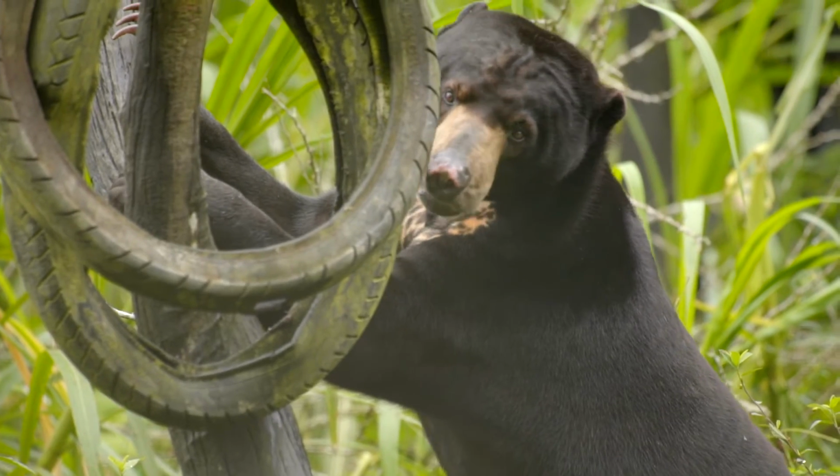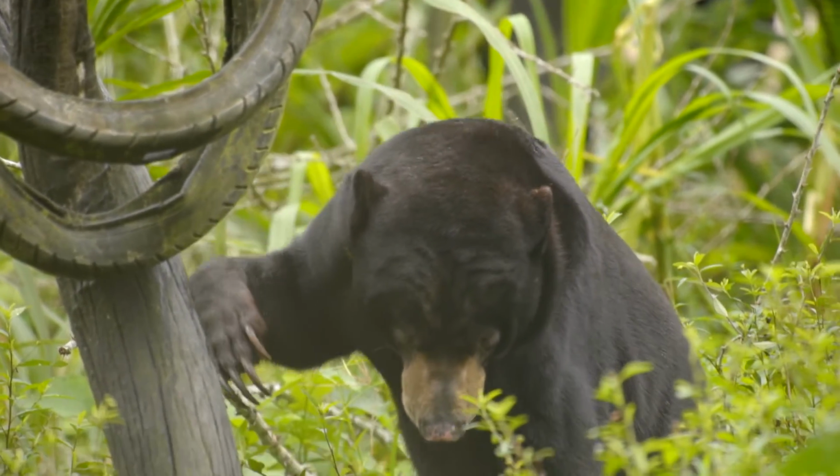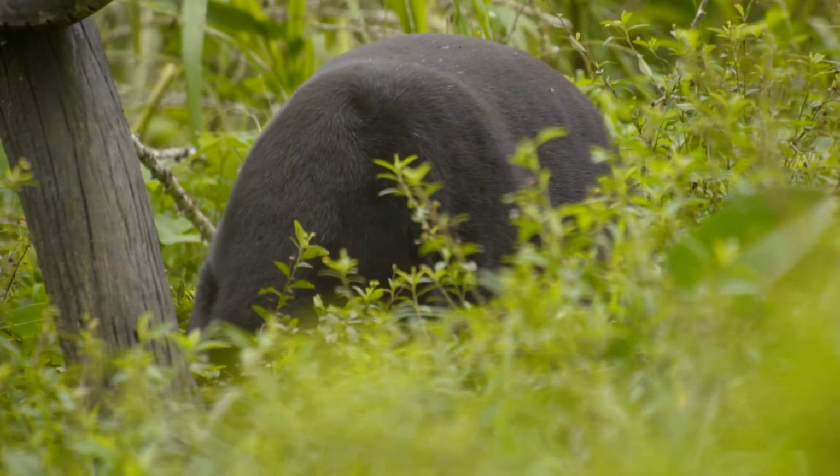If you'd like to help the sun bear cause, then please donate to the Boss Foundation or come here as a volunteer. I myself as a volunteer have learnt so much about sun bears that I didn't know, and I really care about their cause.